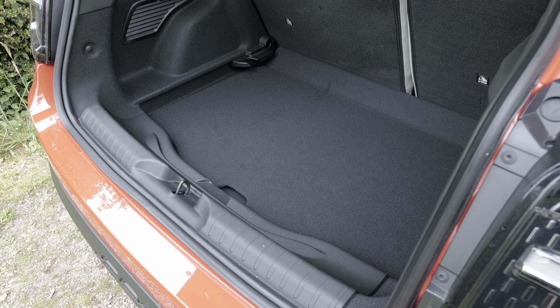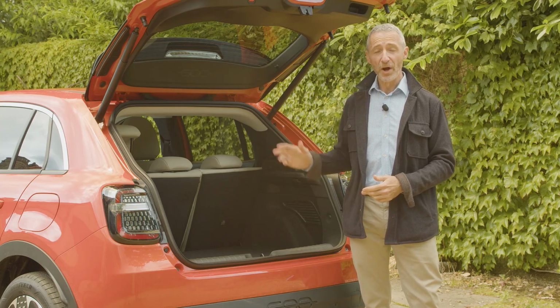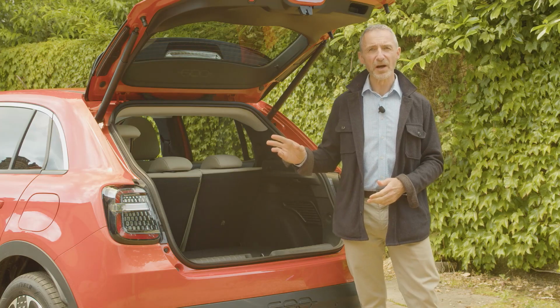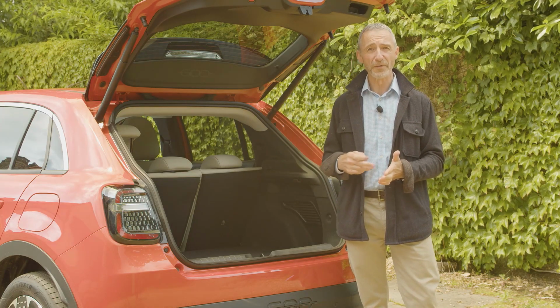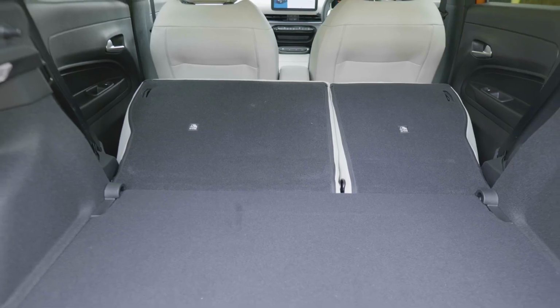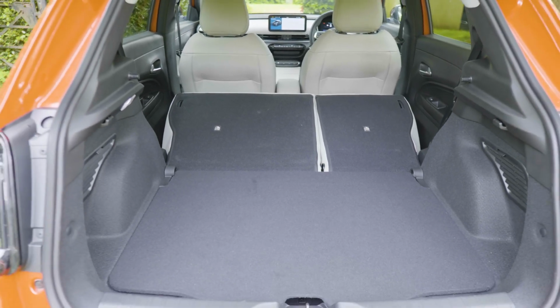There's a broad square aperture here at the boot. Fiat doesn't seem to agree though with the idea of tie-down points because they are absent, but there are bag hooks on both sides and there's a light on the left. Now, as usual with this class of car, you get neither a ski hatch nor a 40-20-40 folding bench, but if you push forward the 60-40 split backrest, up to 1,231 litres of almost flat space is revealed.